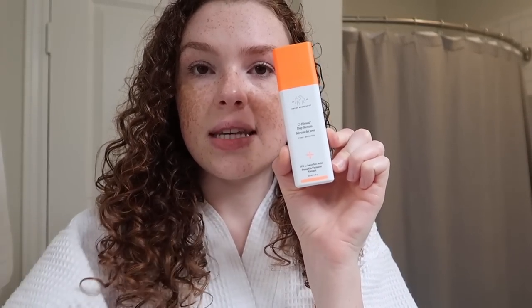Last product I want to share is in skincare. This is the Drunk Elephant C Firma Day Serum. And I want to share this again. I've bought this so many times, but the thing about this is it's very expensive. This is $80, and if you can get it on sale, I would definitely do that.